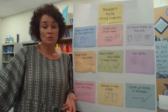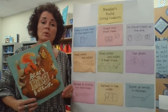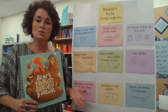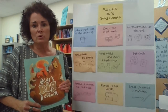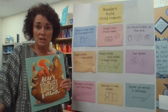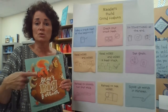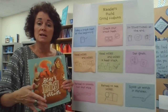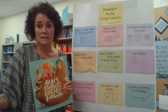Some of the things you might do online with your kids are read alouds. For example, you might pick a book that you really enjoy and want to share with them. As you're doing that, these are some strategies you can model and reinforce for them. If the child is reading to you, you can do the same thing. You can reinforce the strategies that we are talking about as building good reading habits with the children's books that they have in their hand.